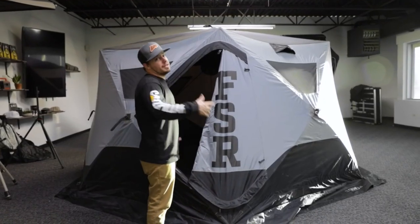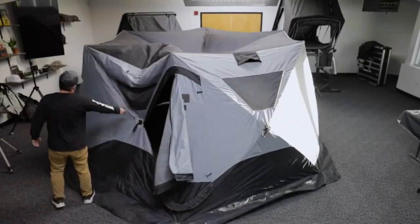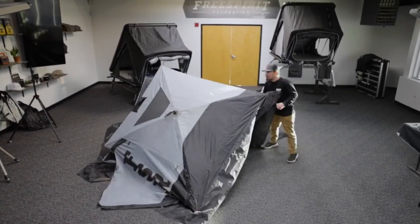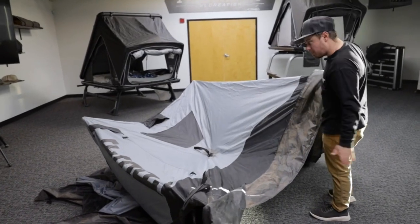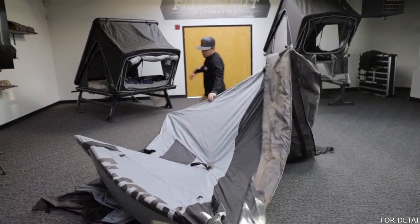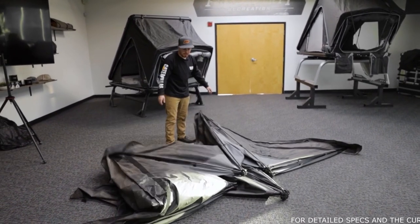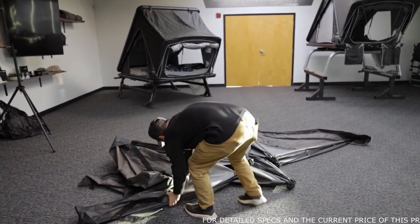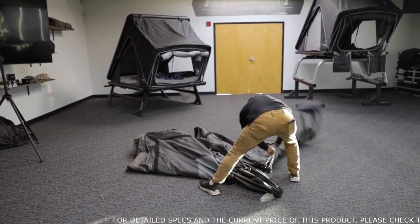Okay, so closing it up is the exact same as the four. We're gonna start with the interior. Once you've collapsed the last wall, remember we're gonna want to go diagonally. So we'll walk around the tent and start pulling both pieces in into this triangular shape again, and then we'll take the sides and go ahead and put them in.